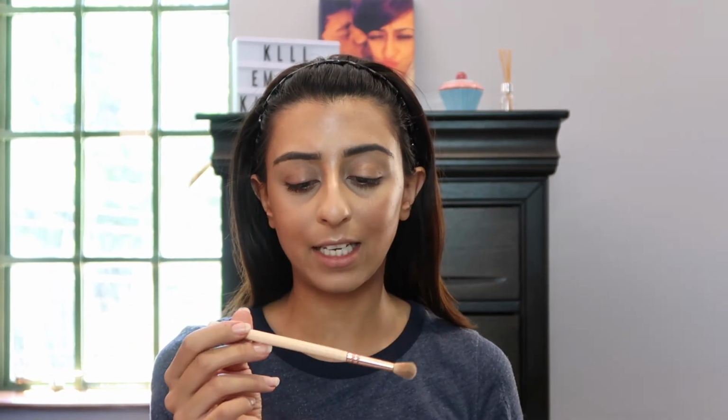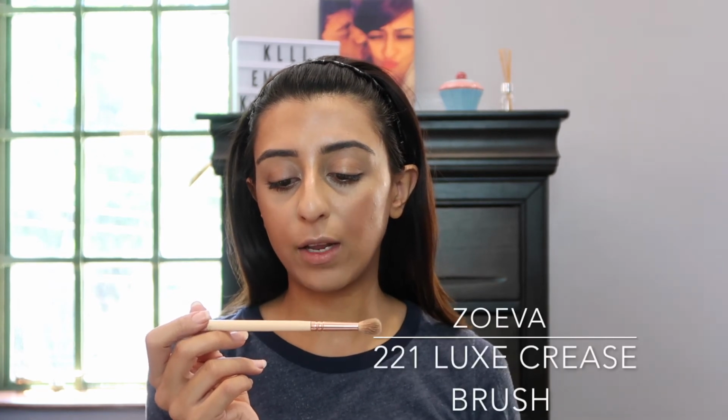Now for eyes, it depends on the day and what I want to do with my eyes, but usually day to day, what I do is use my contour kit to just contour my crease line. I use a small fluffy blending brush, this is the 221 Luxe Soft Crease Brush by ZOEVA. I just take the dark shade and use that for the crease shade, and that's about it. That's all I do with my eyes on a day-to-day, just from the outer corner and right into the crease line.